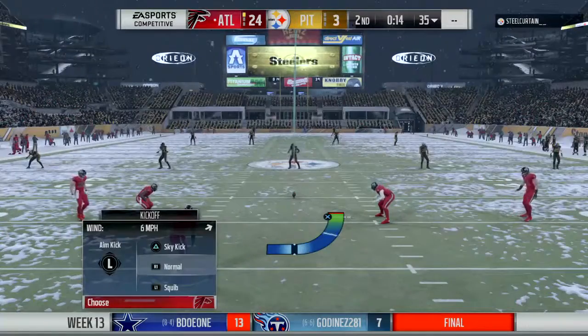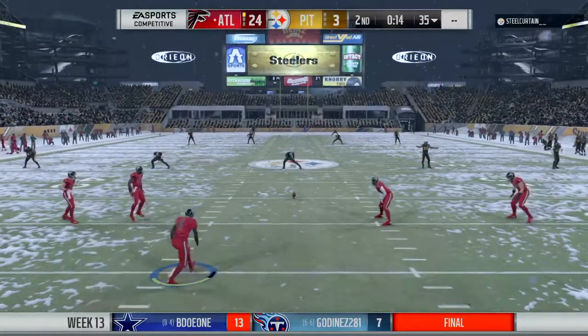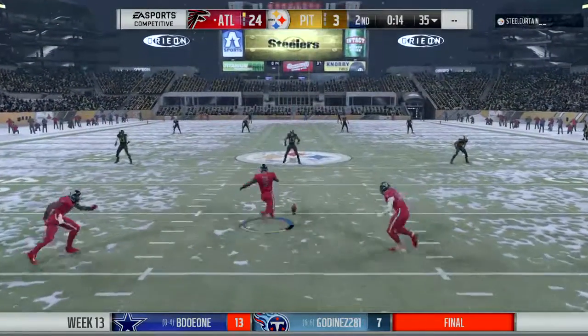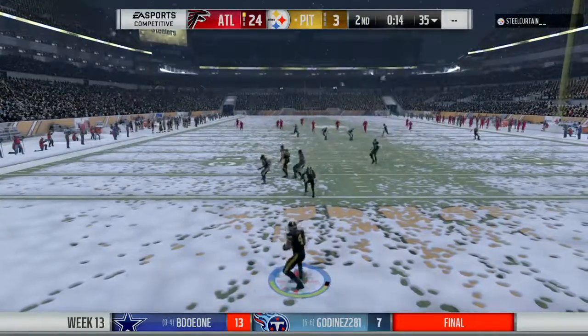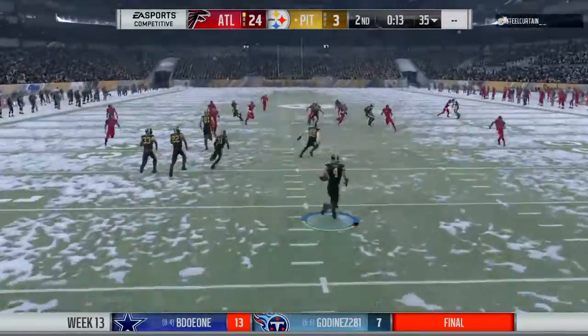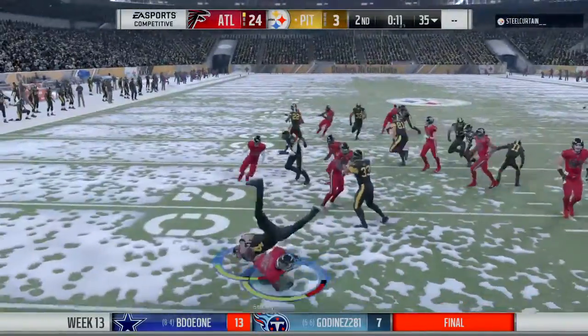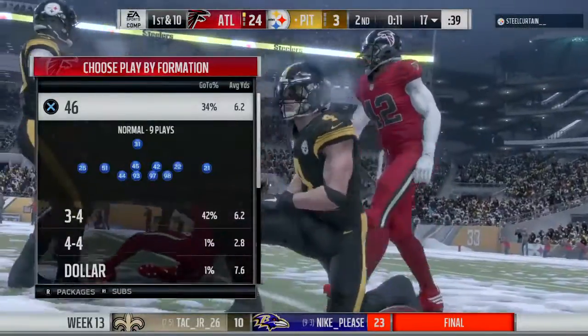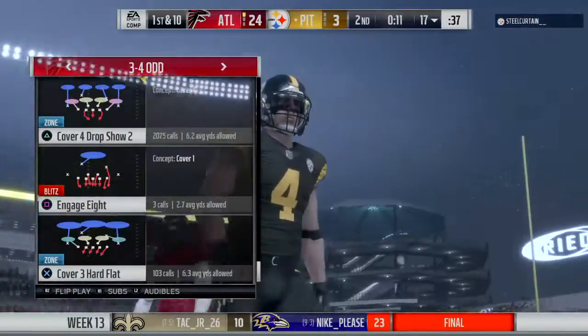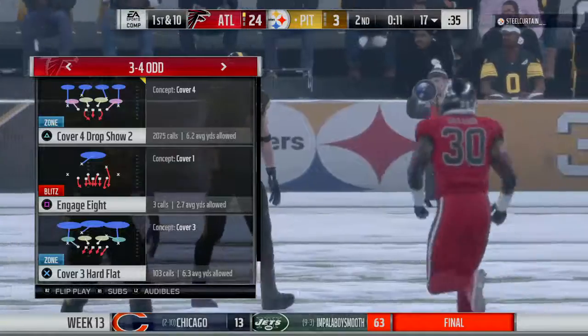Now on the kickoff, they've got to make sure they don't give up a big return or big yardage to set up the other team for one last chance to score themselves. This is taken about 7 yards deep. And he will be brought down here at about the 17-yard line. And the Steelers set to take the field. And the ball backed way up.